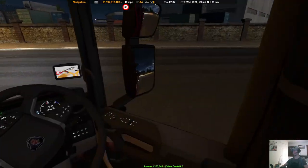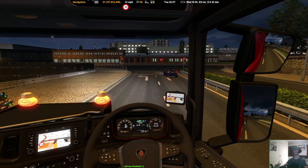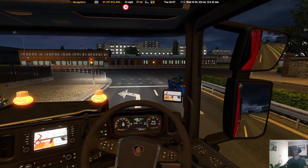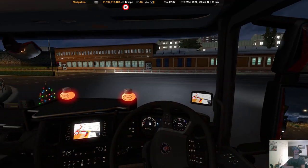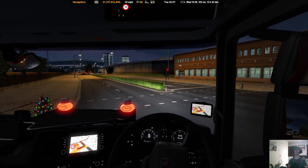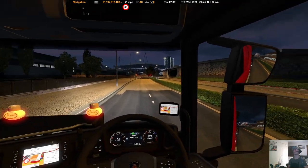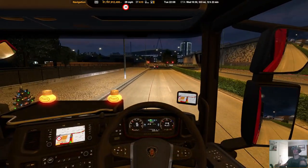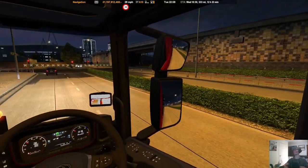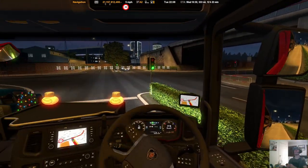Where are we going again, guys? Someone remind me. Cairnryan? I don't know how to pronounce that. That is due in, guys, for Wednesday evening, and it's now Wednesday morning? Tuesday evening, sorry. Okay, so looks like we're going to be doing a night job, guys. Not to worry too much. Dive into this lane.